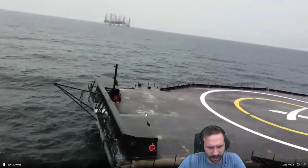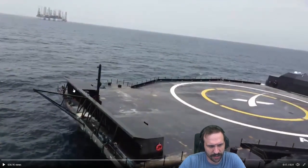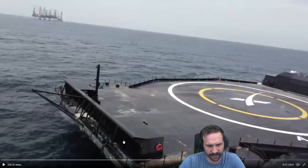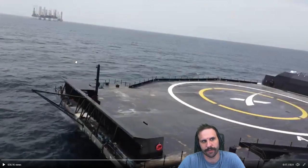And it looks like they took all the machinery on one side, all the machinery, and put it on one side. I wonder why they would do that. There doesn't seem to be a lot of stuff on this side of the barge. The older designs looked like they had the same amount of stuff on either side.